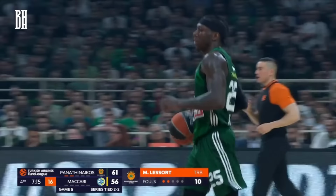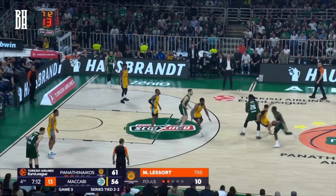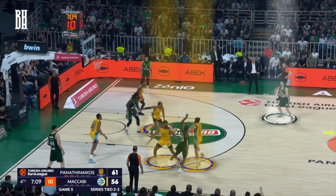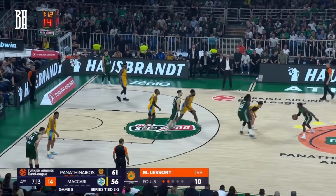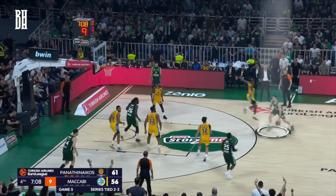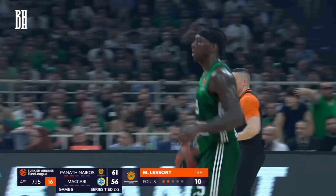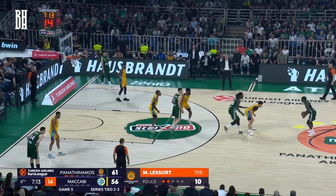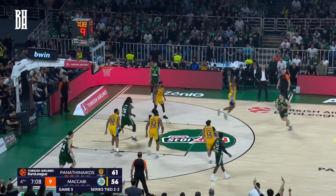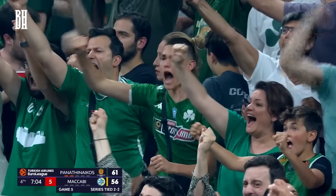Now, this is beautiful. As we've mentioned before, the presence of Nunn creates a domino effect on Maccabi's defense. Watch here how the defense scrambles after Maccabi's attempt to blitz. He's only got 4 points though. Papa steps inside, passes on, Kendrick Nunn.